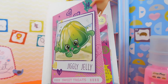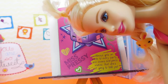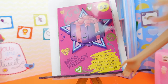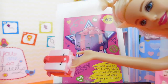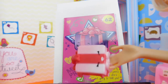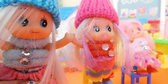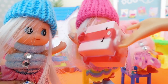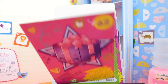Okay, kids, let's try another one. Can somebody tell me which Shopkins this is? Here's a little hint. She always gets an invite to every party and knows everyone's wishes, but she's not gonna tell you. If you're going to a birthday party, which Shopkins is very important to know? Here, I have one in my hand. Present. Very good try, Peppermint. This is actually Miss Pressy. Miss Pressy. Okay, let's go on to the next one.